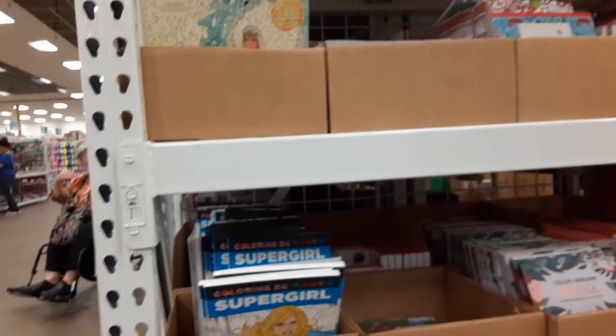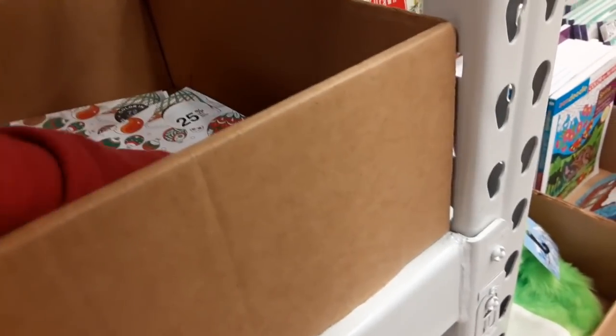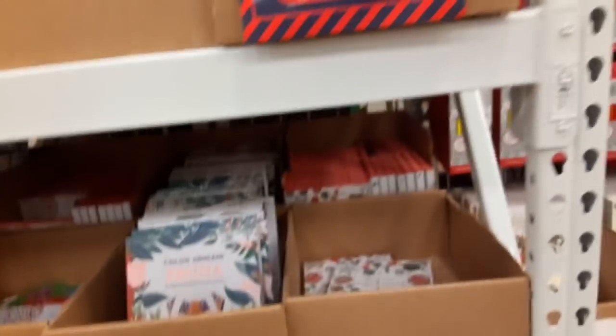We're gonna go back to the other side. It's really hard to shop here because you kind of want to go on both sides, but they want you to go in one direction, and then, I don't know where I'm going. Back to get a book. I think I'm gonna get... So I ended up getting this Christmas book for somebody to color.